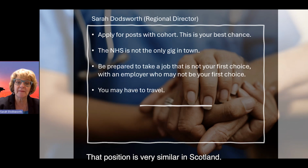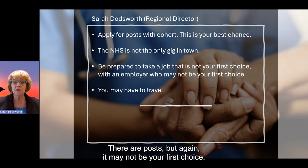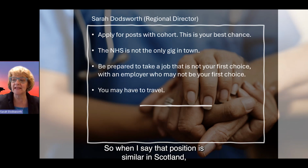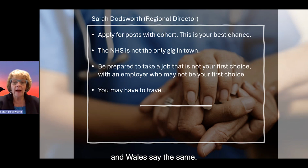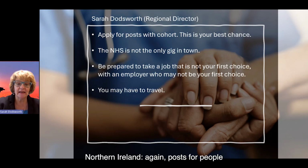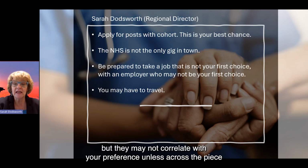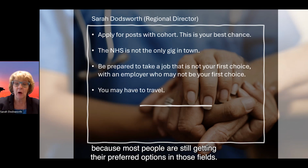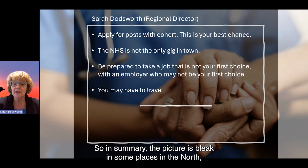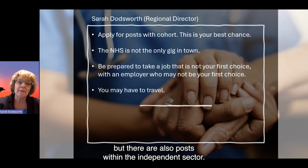That position is very similar in Scotland. There are posts, but again, it may not be a first choice. When I say that position is similar in Scotland, I mean to the rest of the country, not the North and Yorkshire and Humber. And Wales is the same. In Northern Ireland, again, there are posts for people, but they may not correlate with your preference unless you're doing a mental health course or learning disability course, because most people are still getting the preferred options in those fields. So in summary, the picture is bleak in some places in the north, but there are also posts within the independent sector.